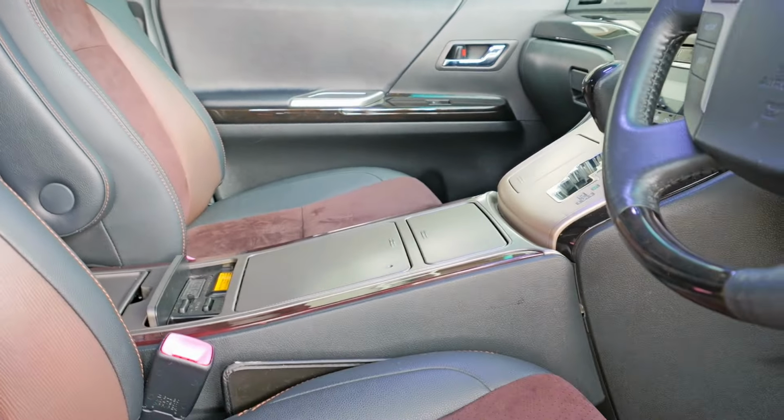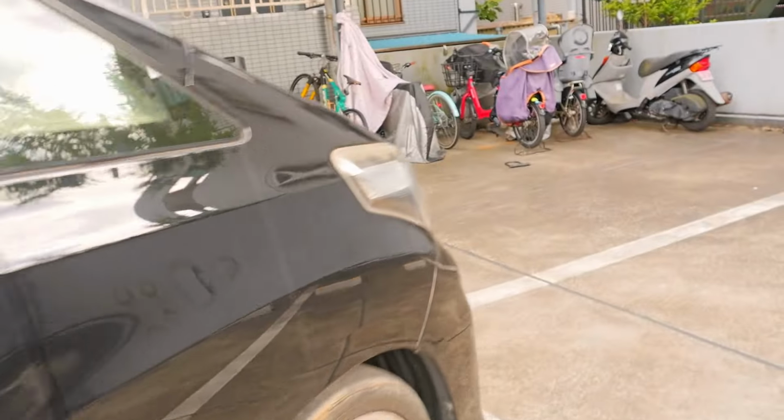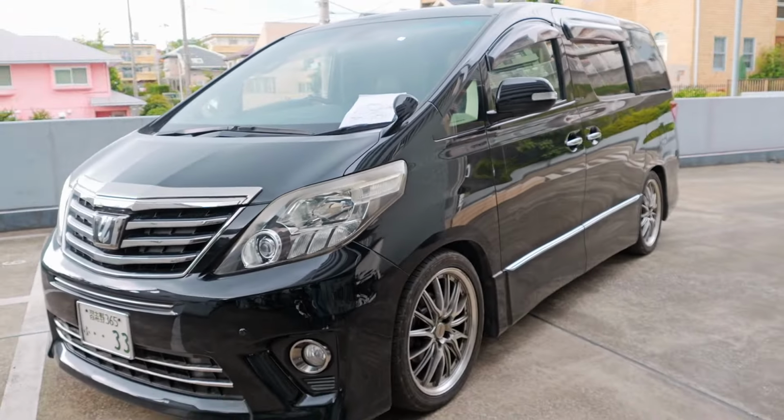Okay, so Alphard, one of the best vehicles in Japan, a pretty good condition one. Needs a little bit of cleaning up here and there, as most of them do once they're about 12 or 13 years old. But I think you can be pretty happy with the purchase of this. And we're going to end the video here.